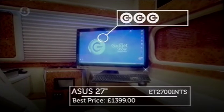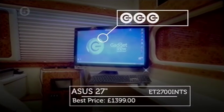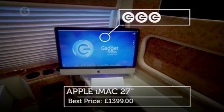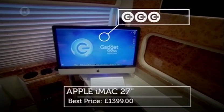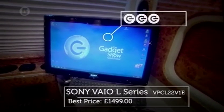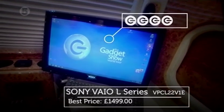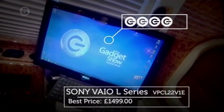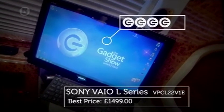So we can only award the ASUS 3 Gs after it stumbled at the last hurdle. The Apple iMac also gets 3 Gs. Design-wise, it's impeccable, but this sub-£1,500 model spec disappointed us. But it's 4 Gs for the Sony. Thanks to a responsive 3D touchscreen, 1GB graphics card and speedy i7 processor, it's a great all-round package.